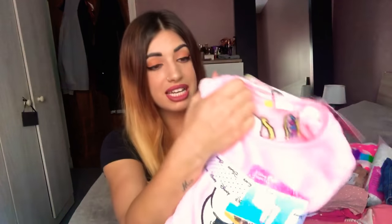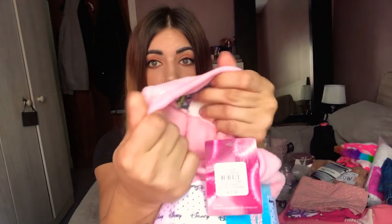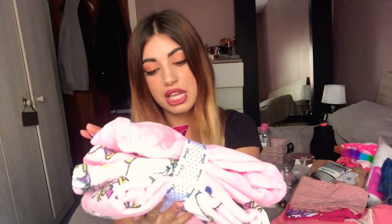Guys, this is one of my favorite things, and even though it's for Mia, I literally fell in love with it as soon as I saw it. I actually went looking for some for me, but unfortunately they're gone. But hey, at least Mia has it and I can't wait to see her in it. This is probably the best pajama set I have seen in my life. It is literally so soft, you guys. It's like a blanket. This was €11.